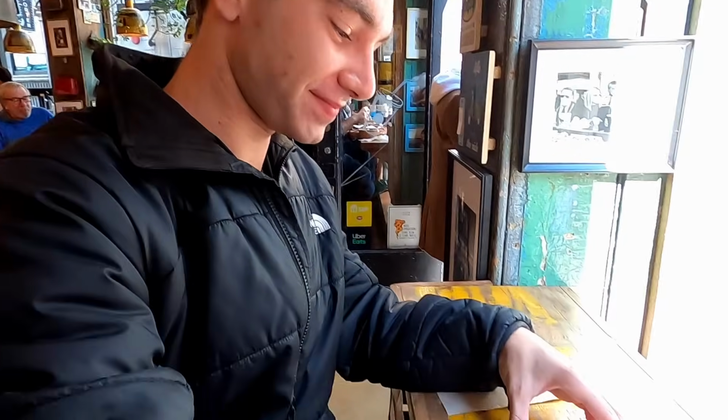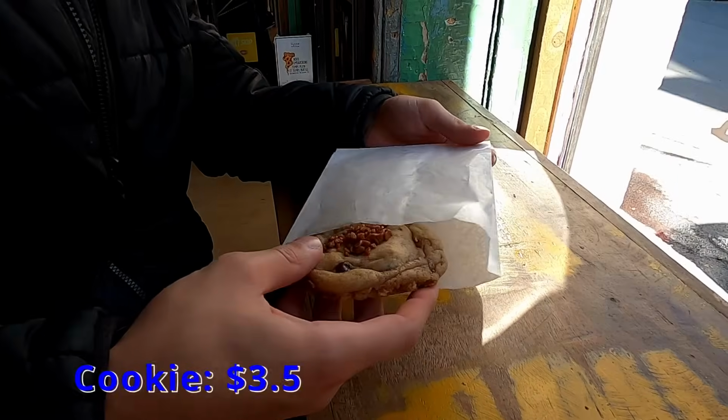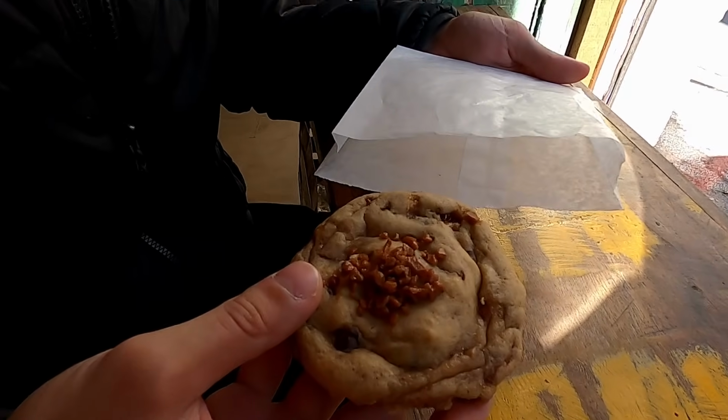And for dessert, we shared one of their cookies. I think it was called caramel or something. I don't know, I can't remember. But it tasted amazing with a soft, melt-in-your-mouth cookie dough-like texture.